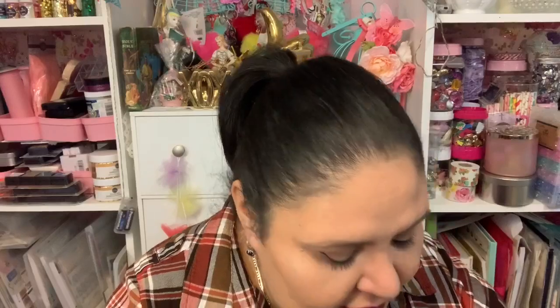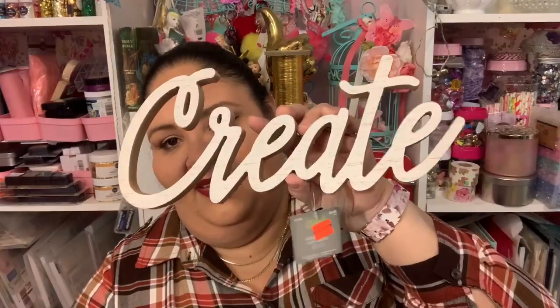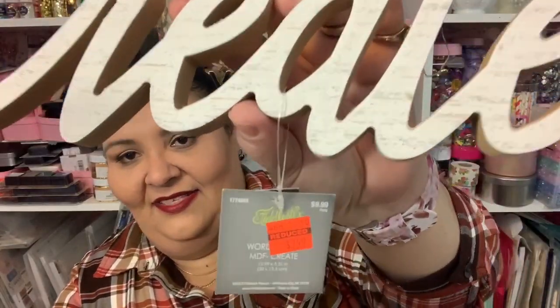Then from the same section where they have the boxes that I share with you guys and the clear containers for the office and stuff like that, I found this sign and it's not big. I wish it could be bigger, but I just love it. I think it's so cute. It says create, and it's only $2.49, guys.